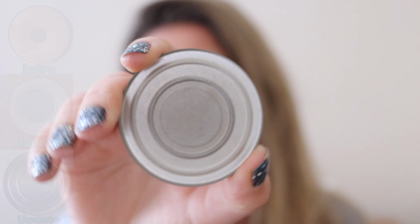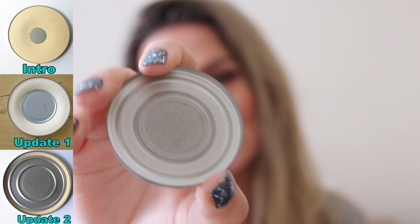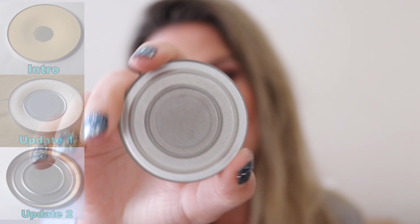The second item I've managed to use up is by Inglot, and that was their HD pressed powder. You can clearly see the pan is completely empty. There wasn't much left in the last update. I really like this powder. It was perfect for everyday use. It wasn't mattifying enough, I would say, for my pretty shiny face.